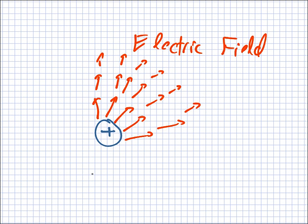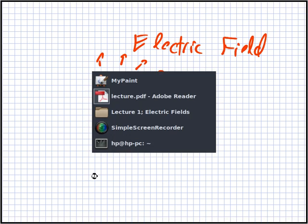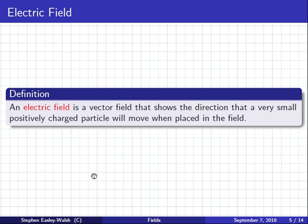Okay, so if you want, you can draw the picture as well, but this is the definition of an electric field.